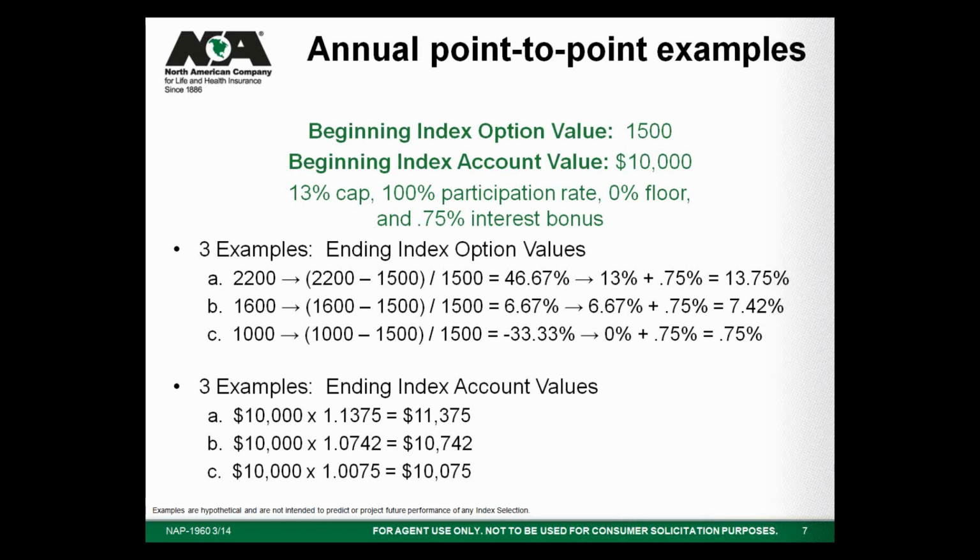And the last example, the market went down. Well, as I stated before, with the 0% floor, we're not going to charge a negative, so the return was 0. With the interest rate bonus, that's a 0.75% return. Your client will still show a positive number.